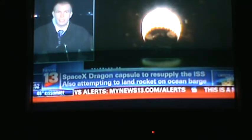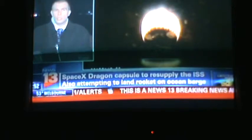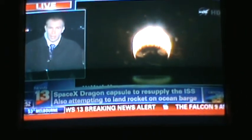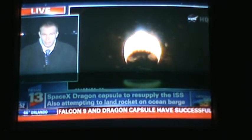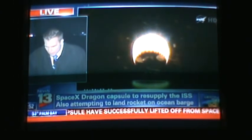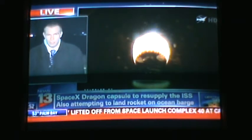SpaceX could save millions of dollars per launch by being able to reuse just the first stage of the rocket, and that could drive down the cost of launches. Local space experts say that means we could see more launches here on the Space Coast, and that of course means more jobs for the Space Coast. So just a beautiful sight out here on the Space Coast, Sandra. A good way to start off the new year.